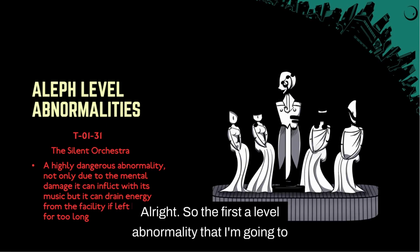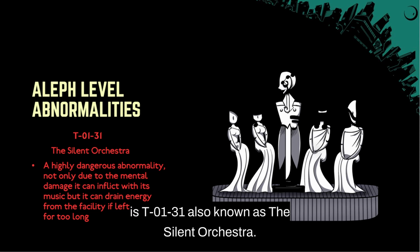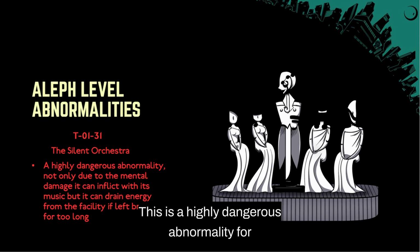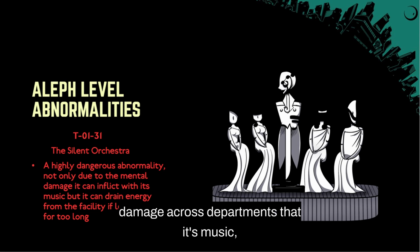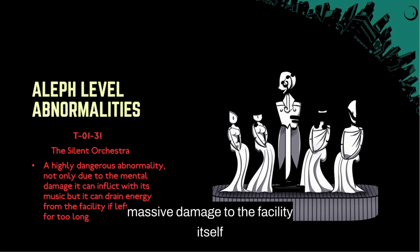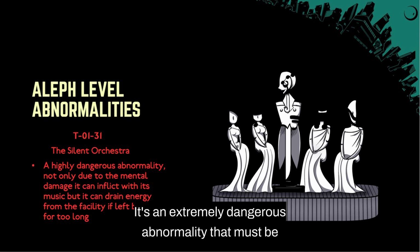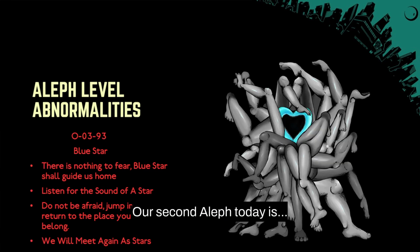Alright, so the first Aleph level abnormality that I'm going to tell you about today is T0131, also known as the Silent Orchestra. This is a highly dangerous abnormality for a number of reasons. Not only is it capable of causing widespread mental damage across departments with its music, it can also drain energy and destroy Gefallons, causing massive damage to the facility itself, not just the employees. It's an extremely dangerous abnormality that must be handled with care and is the top priority in any breach if it escapes.